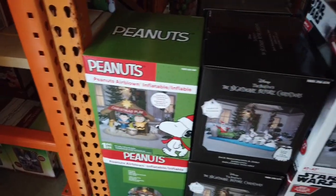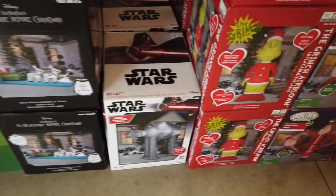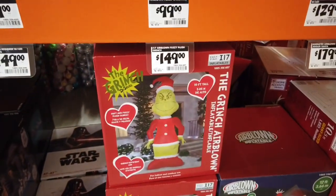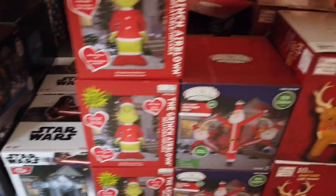Here are some of the 9-foot ones. Hey, somebody's taking one. Wow, that Star Wars one looks really cool. I'll have to go buy one of those. I love those. And look at the Grinch. Wow, these are great inflatables, and they really get you in the Christmas spirit.